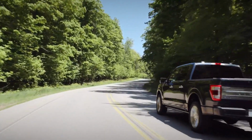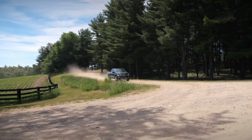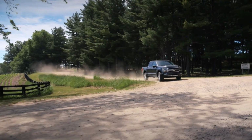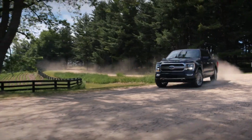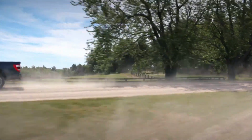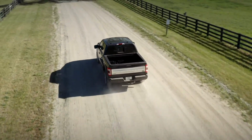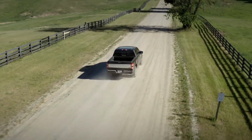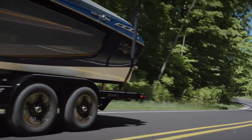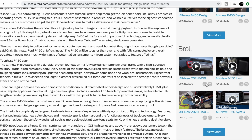And then the back end looks not too much changed. It doesn't look abnormally different than a typical F-150. I like this because of the 3.5 liter turbocharged engine plus the hybrid deal. That is legit. I'm down with turbocharging efficiency plus torque, and at highway speeds you're getting good miles per gallon. So you guys are getting bored now, so I'm going to switch back over to this, and we're going to look at some of the cool stuff.